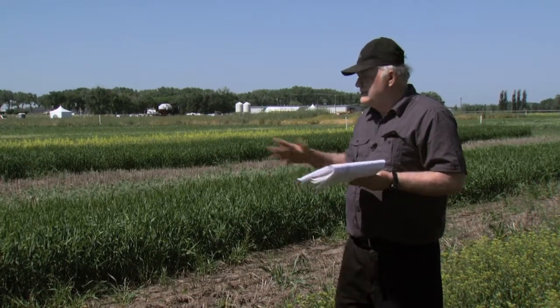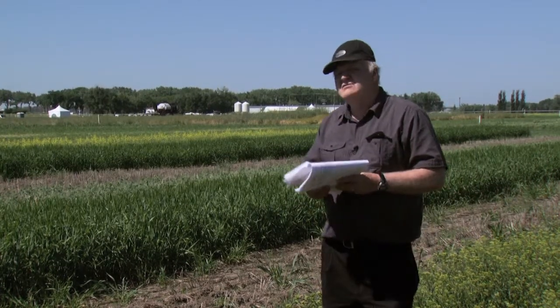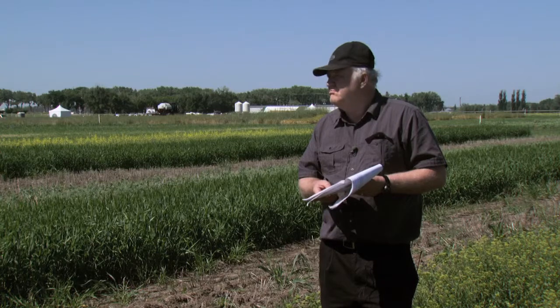Our previous work, shown here, has a couple of really interesting components to it. One of them was that we pretty much always, for spring cereals and for winter cereals, found that canola was our best crop to seed into. And that's a pretty good news story, since we're almost at 20 million acres of canola. Should be no problem, right?